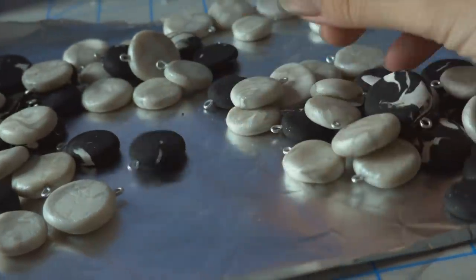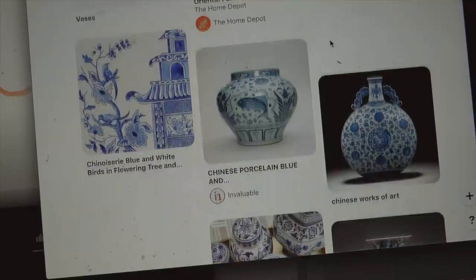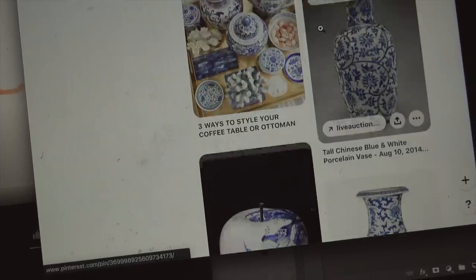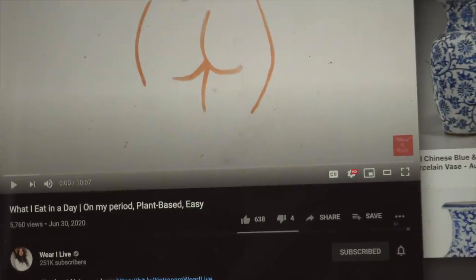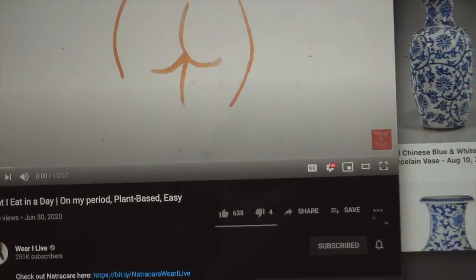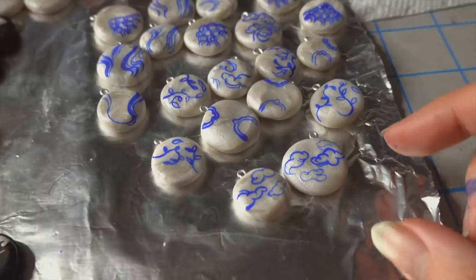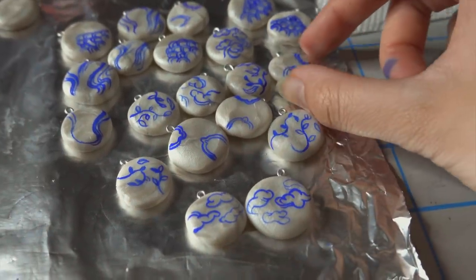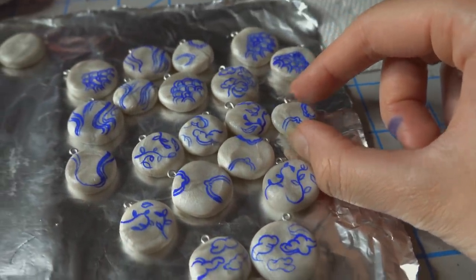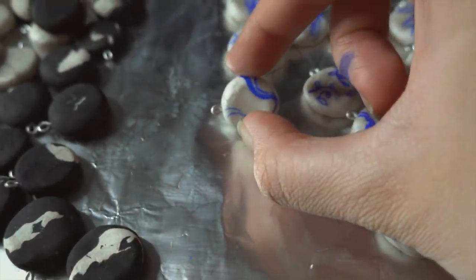So I made these in the morning and I'm gonna be turning them into earrings and painting on them. Looking at Chinese porcelain vases as reference, and I'm also watching Jenny's newest video. That's how I'm gonna be spending my night. So these are the designs that I came up with. Some clouds, leaves, this, I have no clue what to call this, nor this, but I think this one is by far my favorite one, the little rivers.